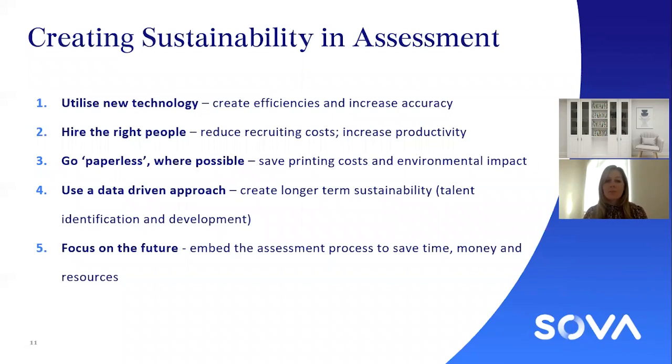Using a data-driven approach. It's about creating longer term sustainability. So thinking about talent identification and development. What are your assessment processes? How robust are these? Are these going to get you the people that you want within your organization? And are they going to do a good job? And then are you measuring these and revising these as you go along? And then of course the focus on the future. So how can we embed these processes?